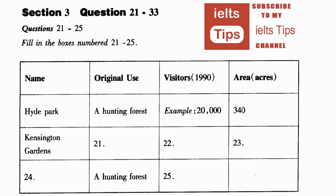Now turn to section 3. Section 3. In this section, you will hear two talks about London's parks and some interesting places. Look at the forms and fill the missing information in the correct boxes. Look at questions 21 to 33. Note the examples that have been done for you.